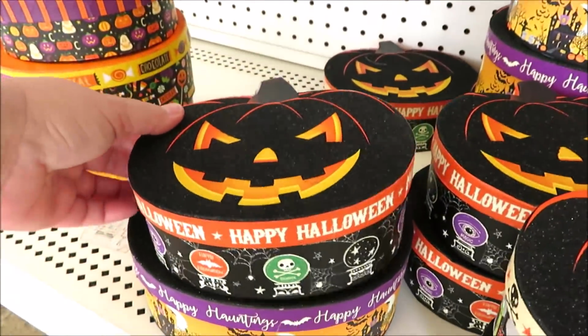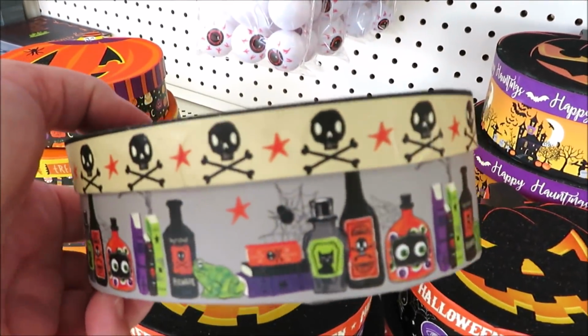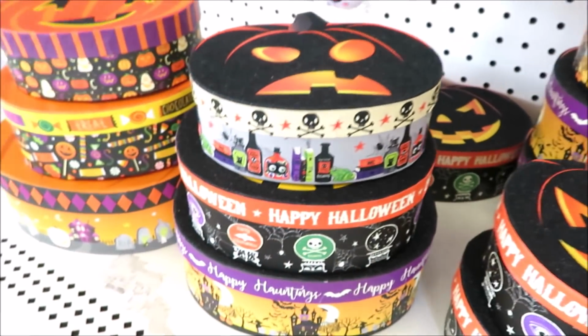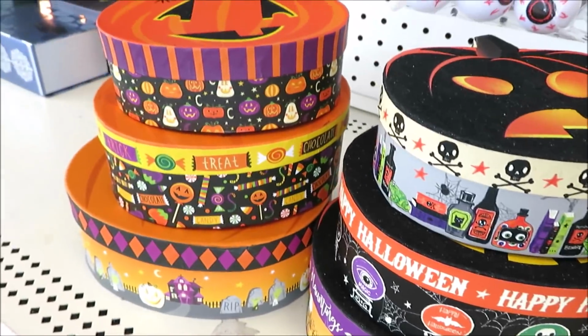So they do come in all kinds of different sizes. You could stack them and put them all together. Last year I used them as decor in my hutch. It's another thing I'm glad to see them bring back.